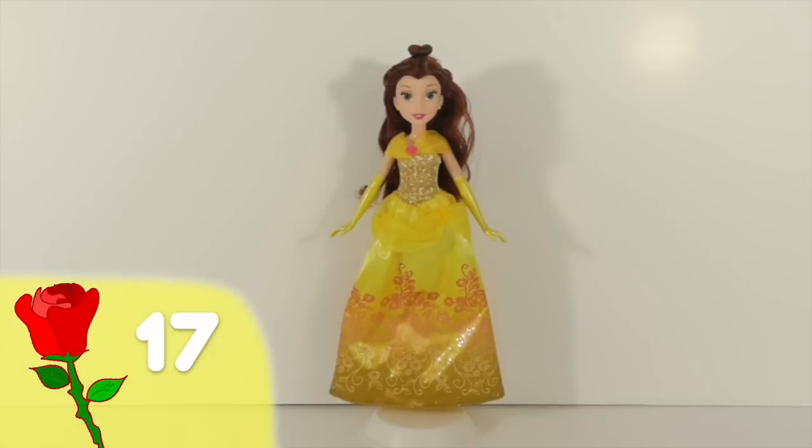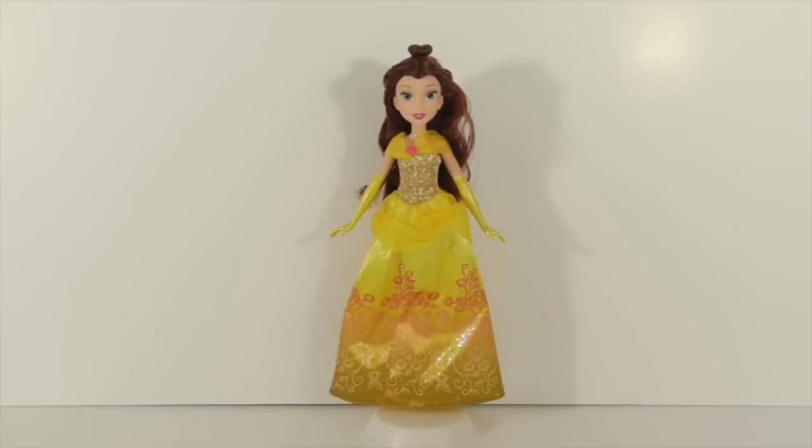This is a very recent Belle doll from the toy company Hasbro. Hasbro decided to go for a slightly different, more animated, cartoony look with their dolls, and I really like it. I especially love the kind of gradient effect on the dresses.